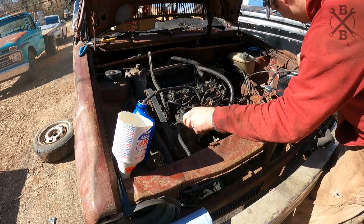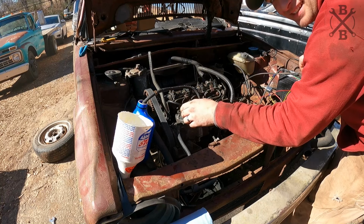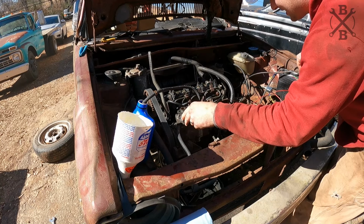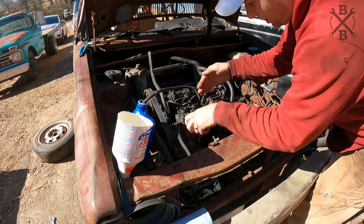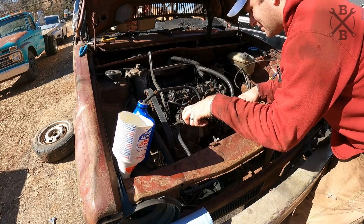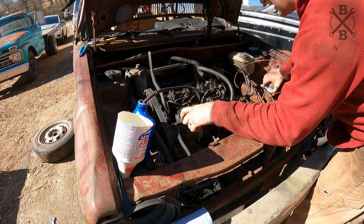So close. You got to remember too, it's 40 degrees out here, so that doesn't help. And all of those glow plugs are probably burnt out too. You know, they'll burn the tips off of them, so they're working, but probably not the greatest.